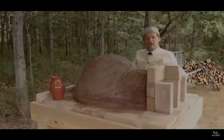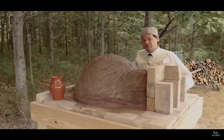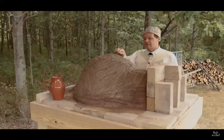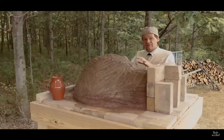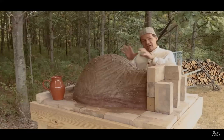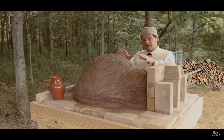Well, we finished the inner mud layer yesterday afternoon, and we let this set overnight, and it's just slightly firmer than it was. We don't want to let it get too dry, or else the next layer won't adhere to this layer properly. We've scratched this layer a little bit so that the next layer of cob we put on here will adhere nicely.